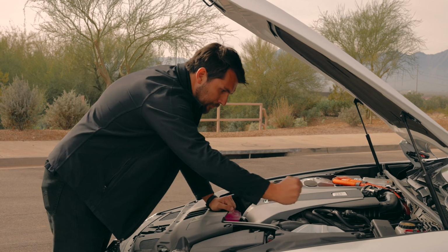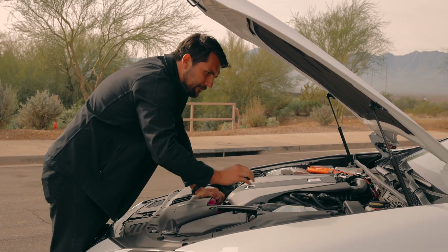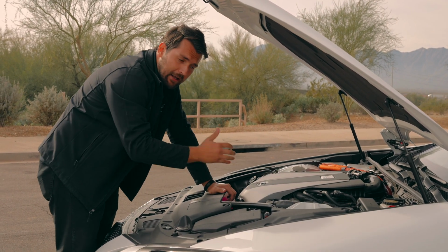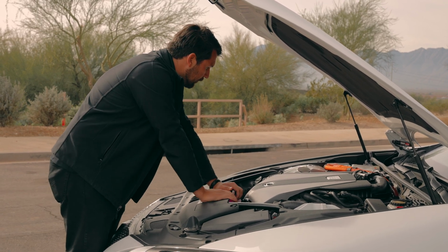We have our suspension towers here, which are pretty interesting because they've obviously been reinforced. And of course, it's a very heavy-duty car. It actually features adaptive shocks that can be adjusted depending on what drive modes, which we'll talk about later, you decide to use in the car. And there's a lot going on here.